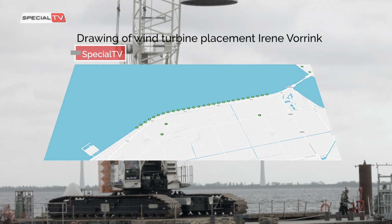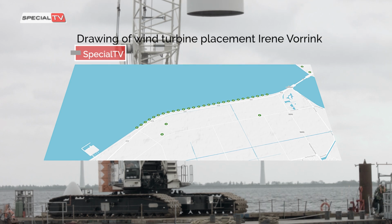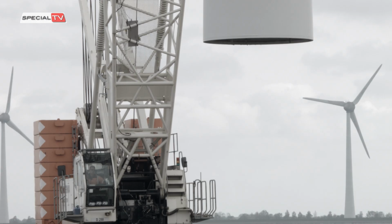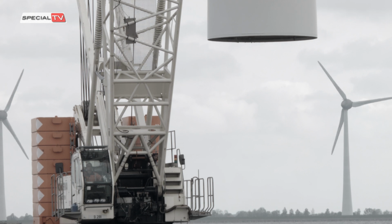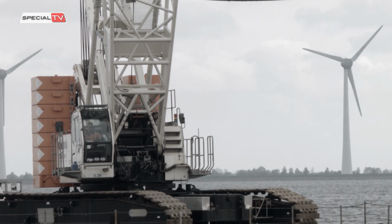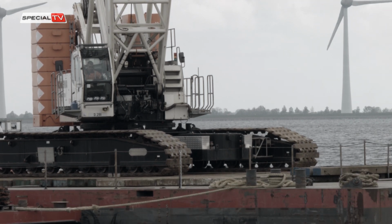Vattenfall didn't buy Noon to get more wind farms. Vattenfall spokesman Robert Portier said that the company is looking to build more wind and solar parks. Portier says that they have already built 7 wind farms, and there might be more coming.